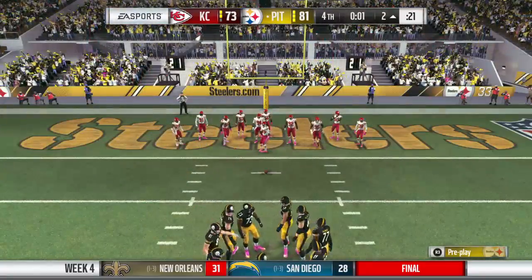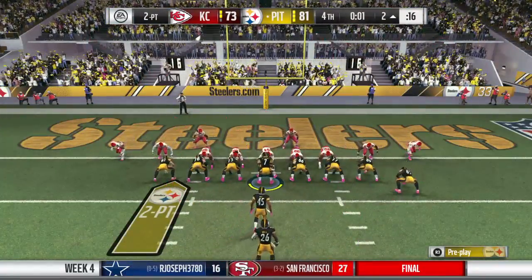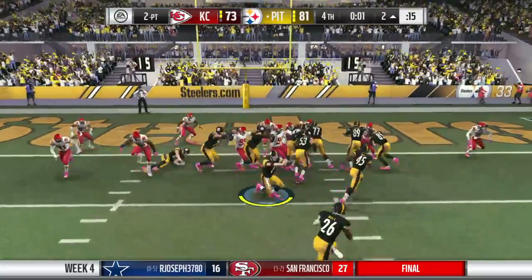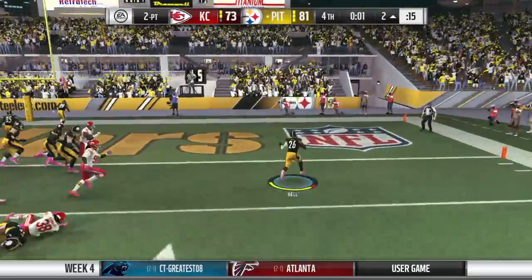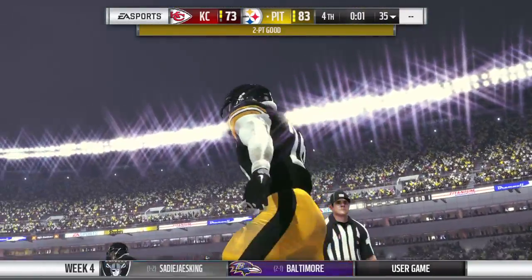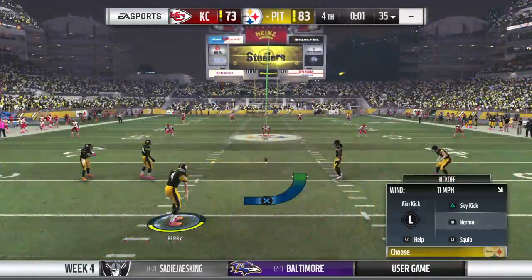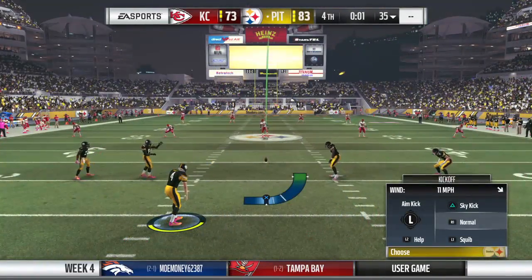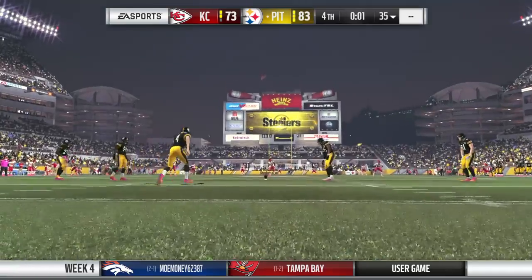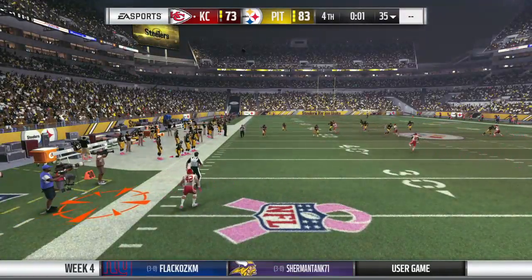So they're going to go for two. Now they'll try the sweep with Bell. And he finds his way into the end zone as the lead moves to 10. So they try to make it a two-score game with a conversion. It pays off. And they've looked at the situation, figured it out well. A two-score game in this situation, they've got to feel much better about where they are.